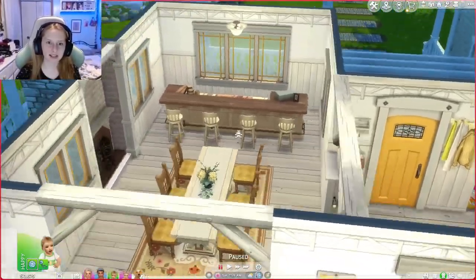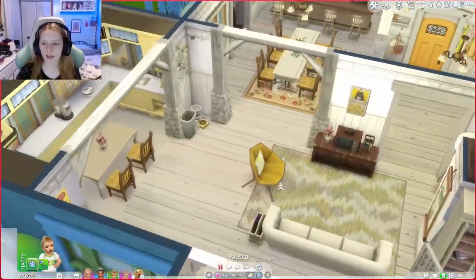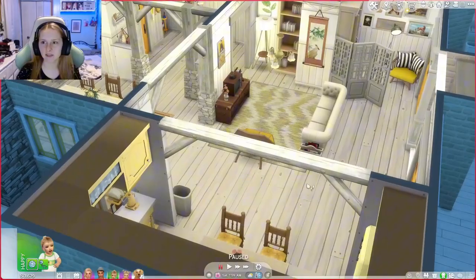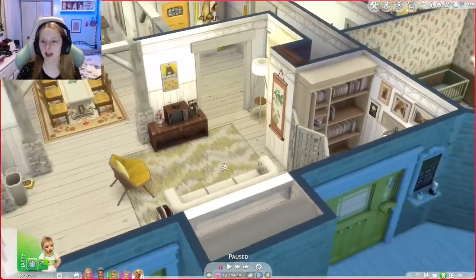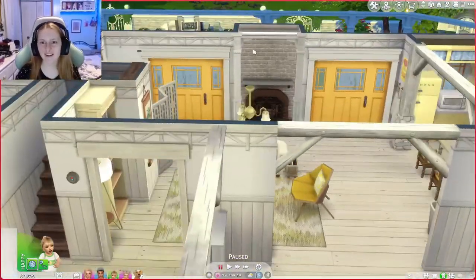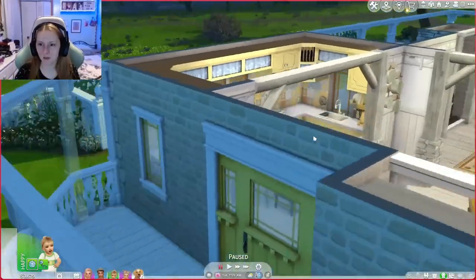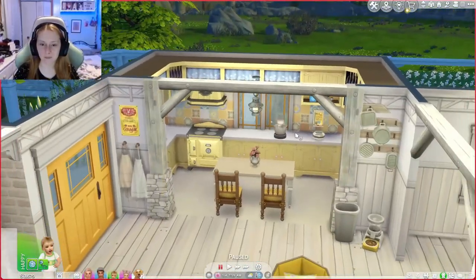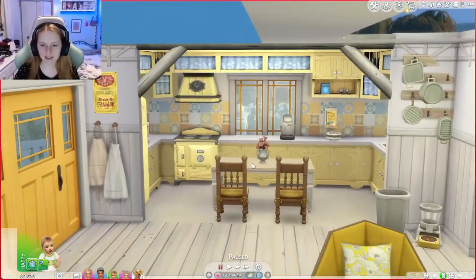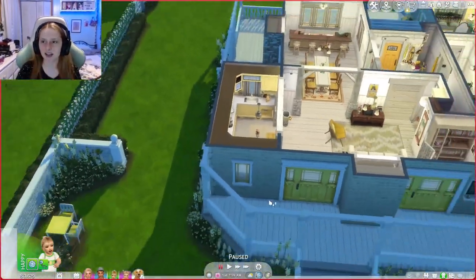Here's the dining room in all of its glory. Of course, I had to make this living room as cute as possible. We've got a little book nook right here, which I love. Fireplace, and then the kitchen, which only has a few appliances, just the appliances I really like. I used this table as an island, and I sat two chairs there. I thought it was really cute.